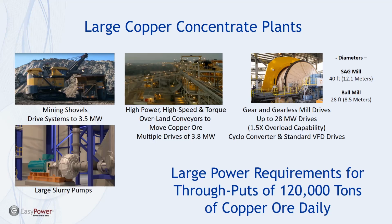At the grinding mill, you will find both sag and ball mills. The sag mills can get quite large, on the order of 40 feet in diameter. And also ball mills are also very large. So these systems can get as high as 28 megawatts. And then finally, there's typically a lot of slurry pumps for moving the copper concentrate material around the plant into the flotation process where they obtain the copper through the flotation process.